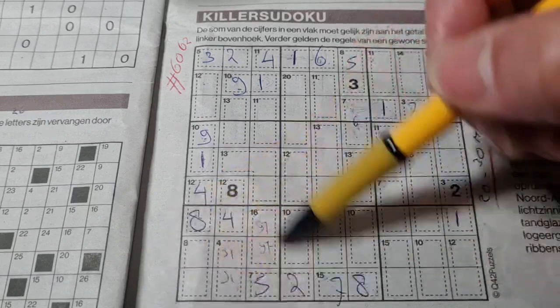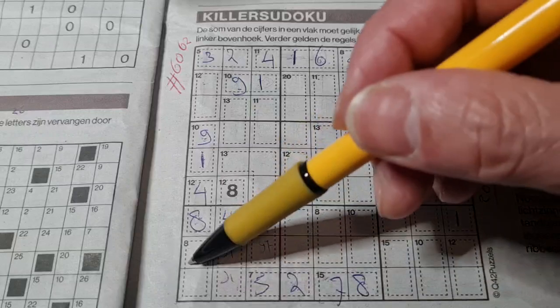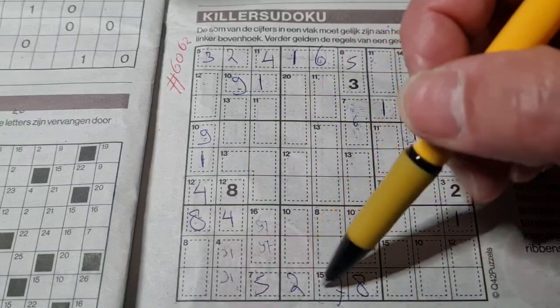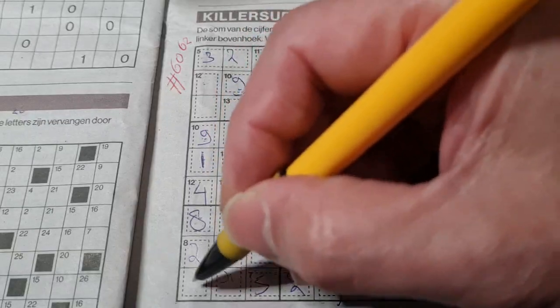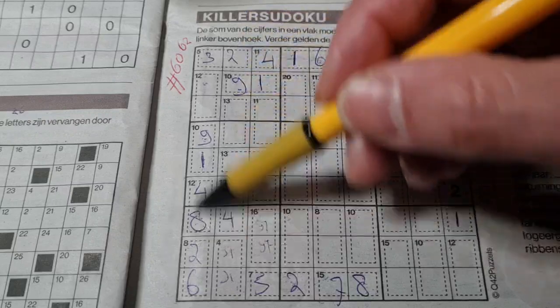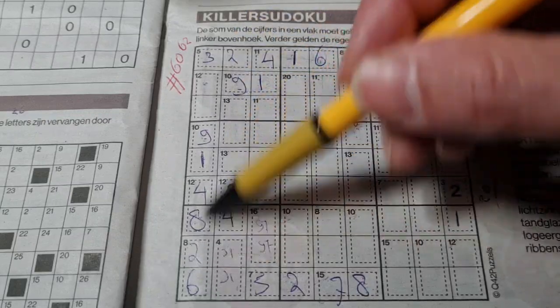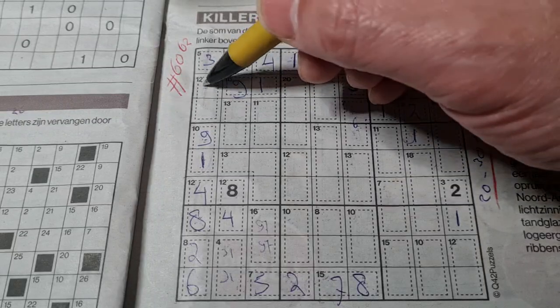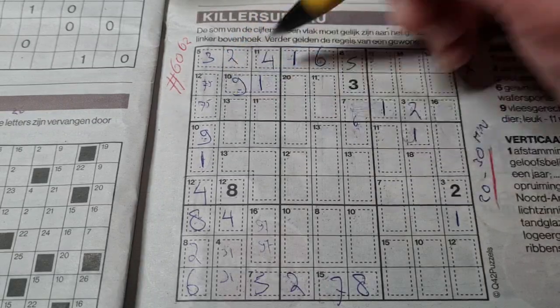Alright, 2 numbers left in this big square for the most 1. The 2 is missing, 2 and a 6. 2 plus 6 is equal to 8. We have a 2 in the last row, no 2 there. 2 should be here and a 6 goes there. So now we have 2 numbers left in the first column for numbers 1, the 2, the 3, the 4. 5 is missing, 5 and a 7. 5 and a 7, let me mark those 2 boxes.